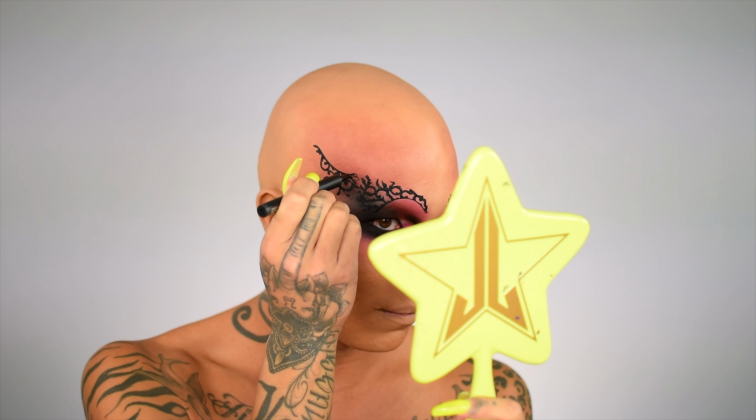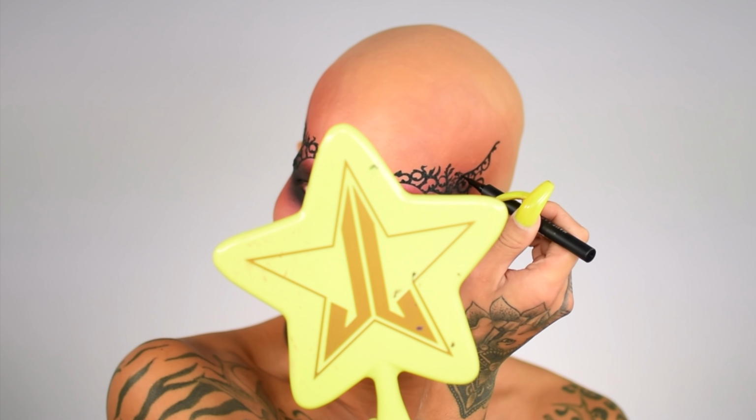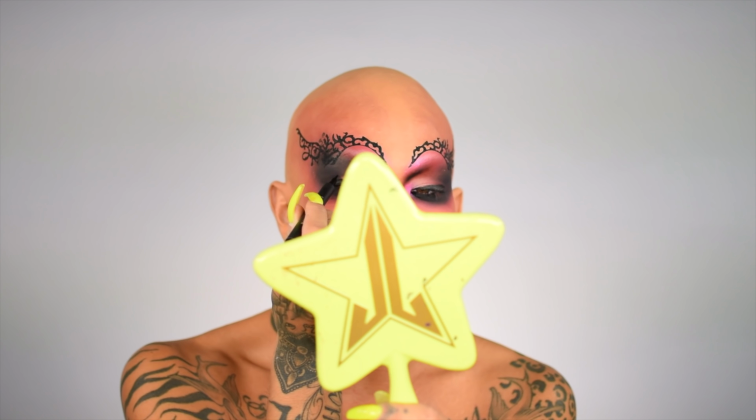So it kind of repeats itself, just like that. See that? It just looks more lacy. See the difference between this and this? I really, really love the eyeliner.